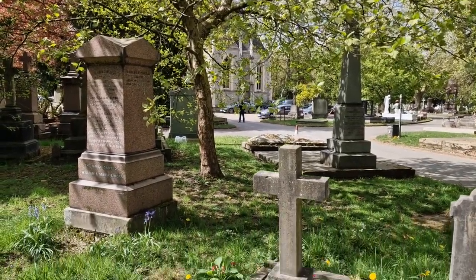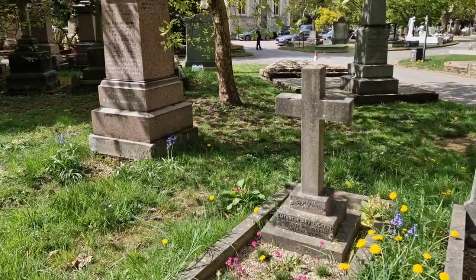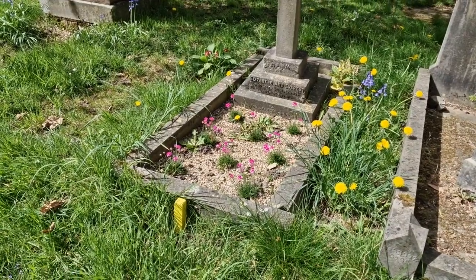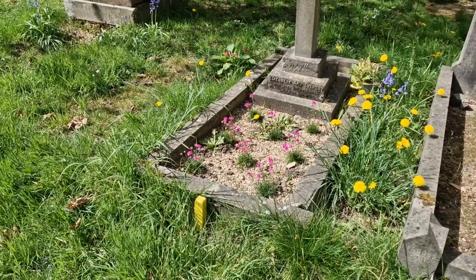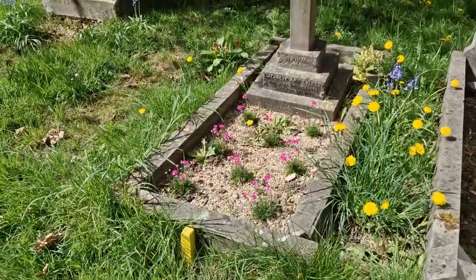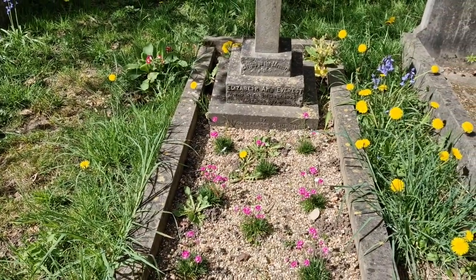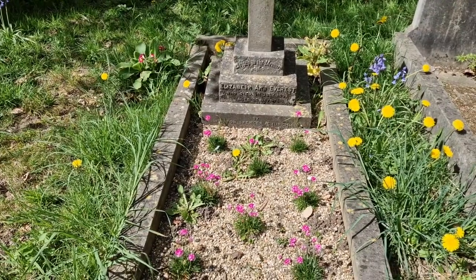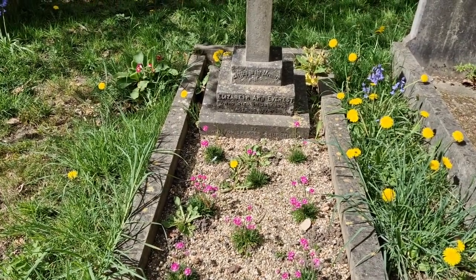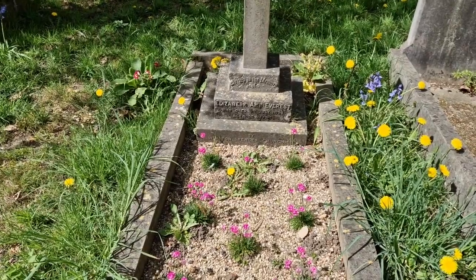I've now brought you to our next last resting place, which is behind the back of the traditional church. And to give you details, in case you want to visit yourself, it's square 81, grave 54518. Erected to the memory of Elizabeth Ann Everest, who died the 3rd of July 1895, aged 62 years. And it was erected by Winston Spencer Churchill and his brother John Spencer Churchill.